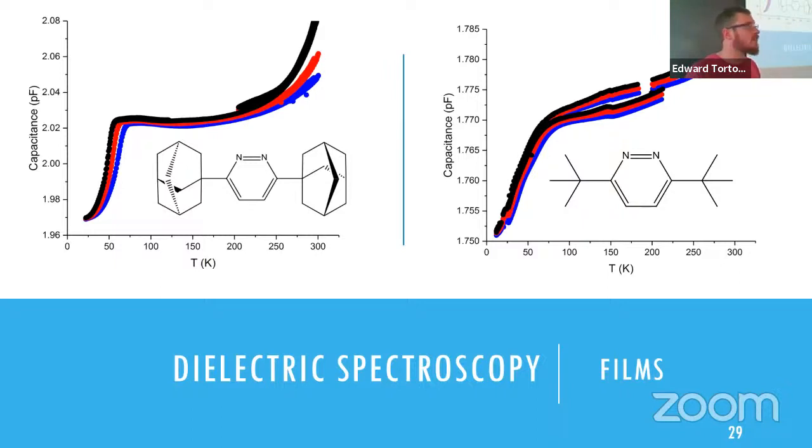And for this, we can just think of this as basically the dipoles freezing out and no longer able to rotate. And when they're no longer able to rotate, they don't contribute to the dielectric constant. And so down here, we're basically just measuring the dielectric constant of pure TPP. And this feature is super important to measure in terms of actually learning things about the dipole rotor behavior. And it happens at about 50 Kelvin.